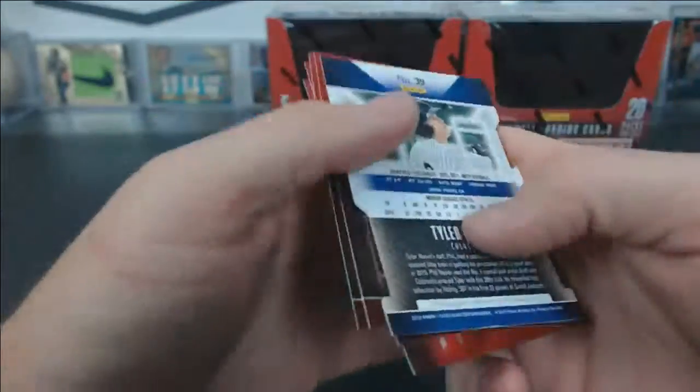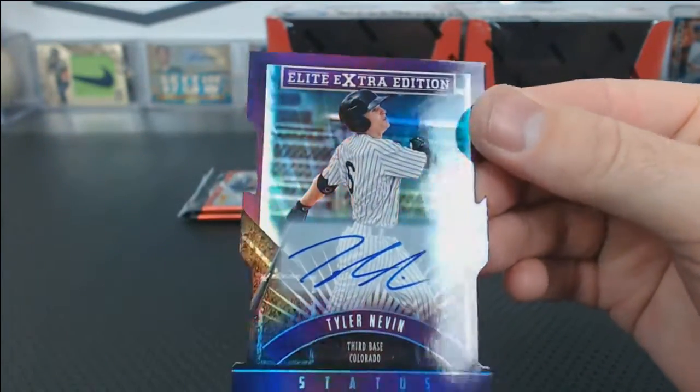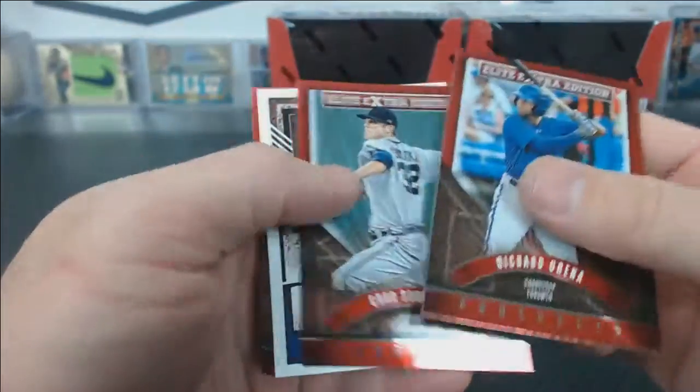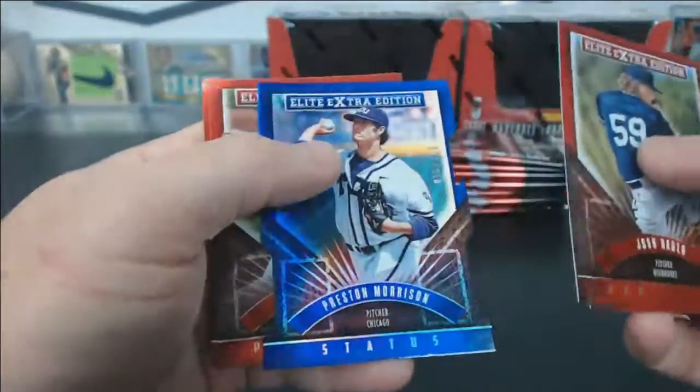No, that wasn't historic autos. That was Super Break. Insane Ink. Tyler Nevin to 75. Yeah, Insane Ink. Oh, autograph Tyler Nevin to 75. Insane Ink was one of the worst products of all time for sure. Oh, the Mad Dog one. The TriStar Baseballs. Yeah. TriStar Baseballs. Oh, man. Preston Morrison to 100.